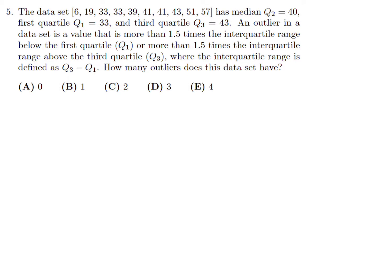The data has a median, Q2 is 40. First quartile, Q1 is 33. Third quartile, Q3 is 43. An outlier in the data set is a value that is more than 1.5 times the interquartile range below the first quartile Q1, or more than 1.5 times the interquartile range above the third quartile Q3, where the interquartile range is defined as Q3 minus Q1. So I'm happy that they gave that. How many outliers does this data set have?